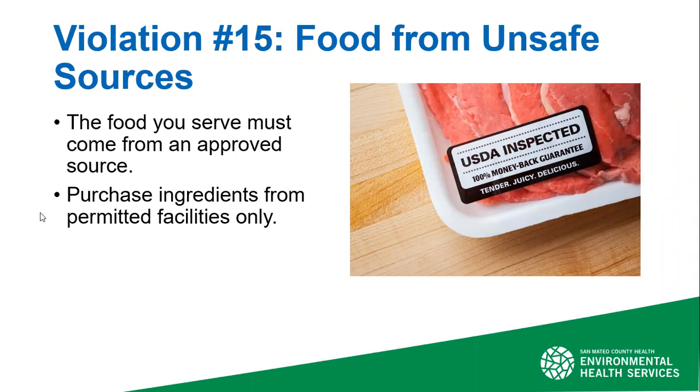Violation number 15 will be food from unsafe sources. The food you serve must come from an approved source, as we previously mentioned. So the ingredients need to be from approved sources or permitted facilities only. These are usually state type facilities that are registered or permitted by the state and USDA federal agencies. Next.